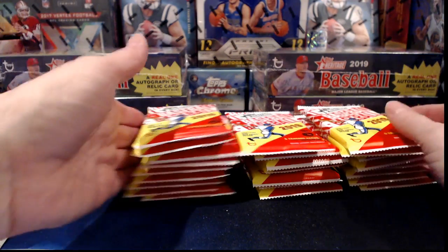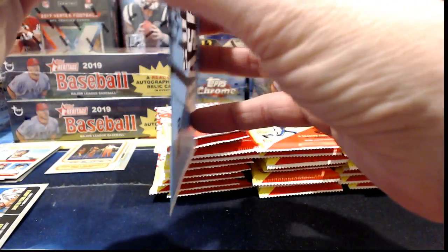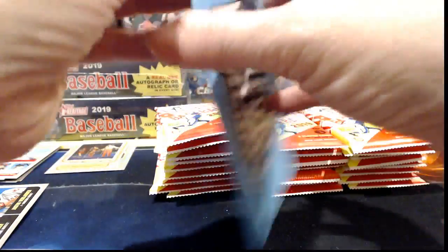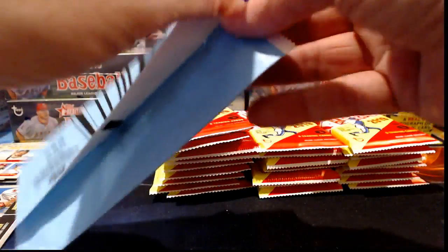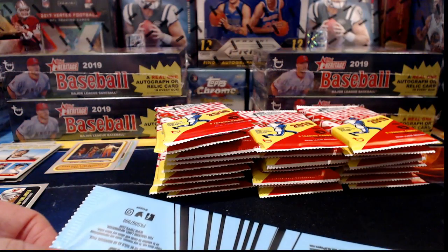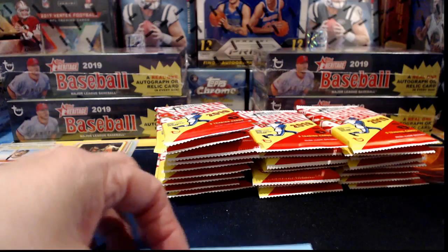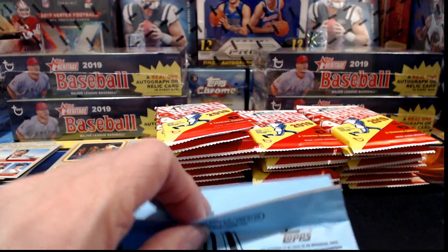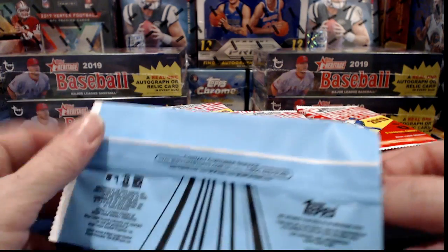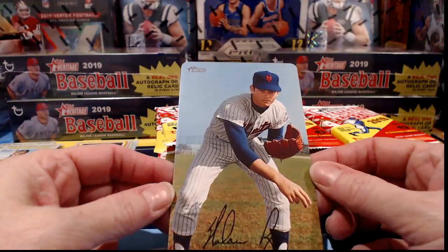Bruce, you said the scratch off is like a scratch and sniff. I hope not. What would it smell like? Sweat or something? If we were scratching off a game used something. I don't know. I've pulled game used memorabilia before that smells terrible. Some of those batting gloves and things. Oh, with all the sweat baked in them, and then they put them in those boxes. You open it up, it'll just knock you right down.